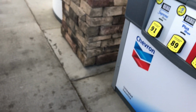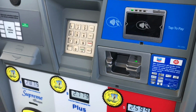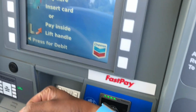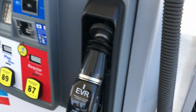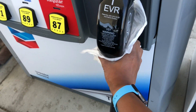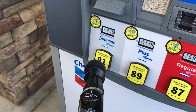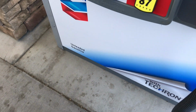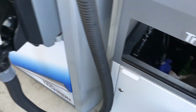If you can, use contactless payment. That way you don't have to punch any buttons in, no PIN numbers. Just go. I know some pumps use Apple Pay. Not very many. Like I said, just try to minimize your contact. Most pumps have paper towels. Use a paper towel, then discard it after you're done. And before you get back in your car, hand sanitize.